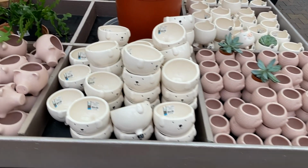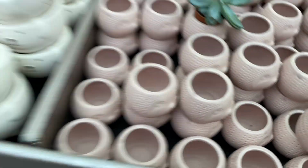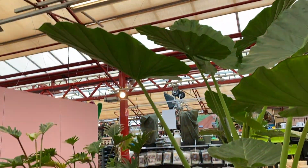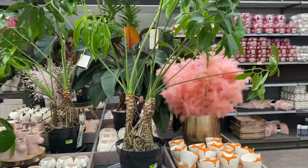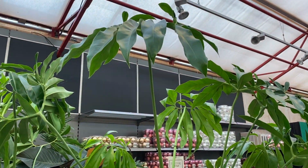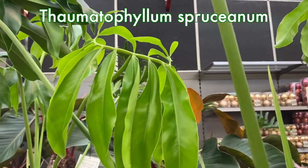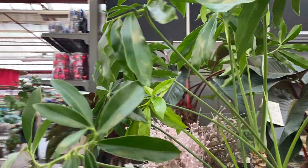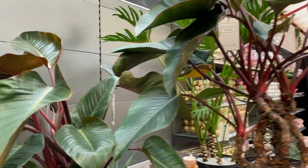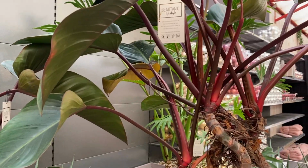I'm normally not that interested in planters, but these guys are so adorable. Little sloths. And then some huge alocasia. On this side we have the special philodendrons that I forgot the name of, again, because they were reclassified. I just saw a video about this with summer rain. Some huge imperial reds, I think.